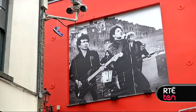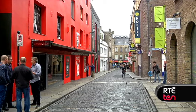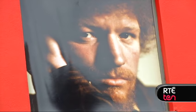Very rock and roll. Since the 70s and 80s and all that's happened from that era, with the massive amount of bands that have come up through Dublin and through Ireland, there has been no real celebration of the rock music industry in Ireland, and thankfully now we've hit that mark and we've started the Irish Rock and Roll Museum.